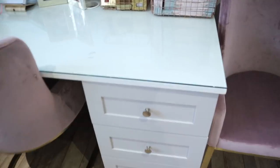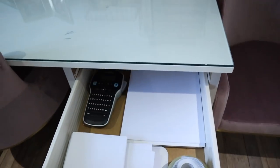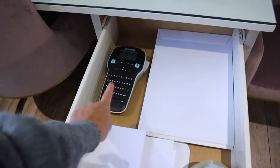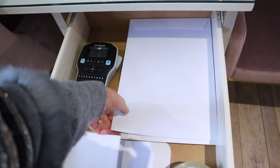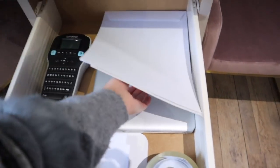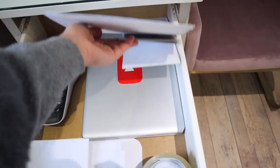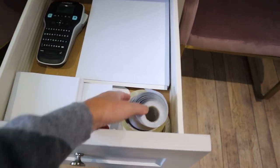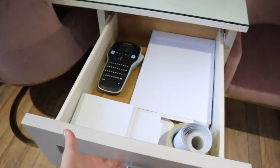In this top drawer, I have pretty much any type of envelope you could ever need. Here, and here as well. I've also got my label maker, my old computer, which is under there with some stickers, just in case I need it, and any kind of tape or label you might need. So yes, feeling super organized in that one.